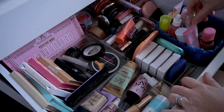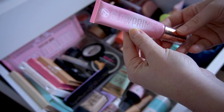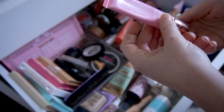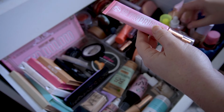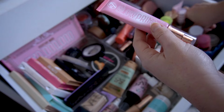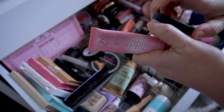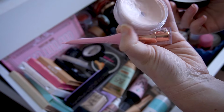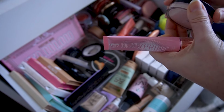In terms of another one, I pulled this one day and I think I'm going to pull it again for this month. This is the Glow Prime Radiant Primer from W7. It is tinted, but I naturally pulled for it, so I want to get more use out of it. And I think another one that I want to pull is my e.l.f. Putty Primer as well and get more use out of this one because I've hit pan, so I kind of want to keep going. So I'm going to pull these two.